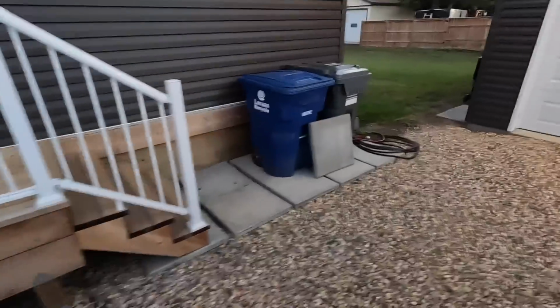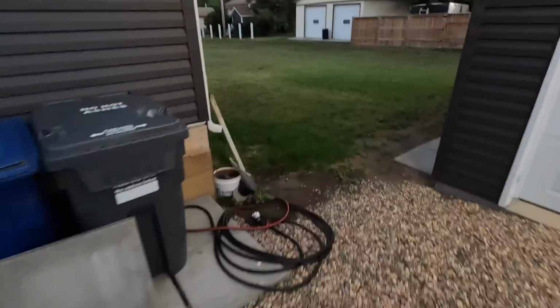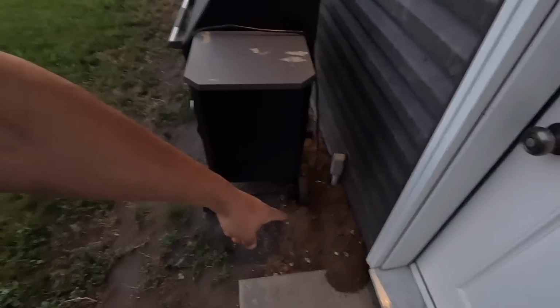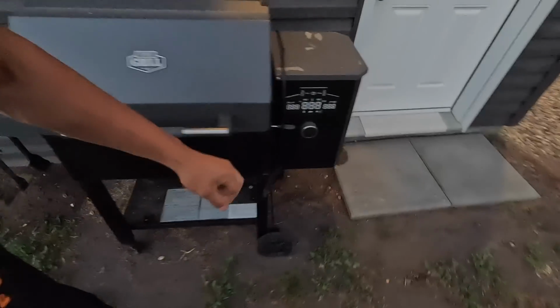Okay. Looks like we have another mole. Good thing I like trapping these buggers. That's what I need to do yet today. So grab my mole trap.